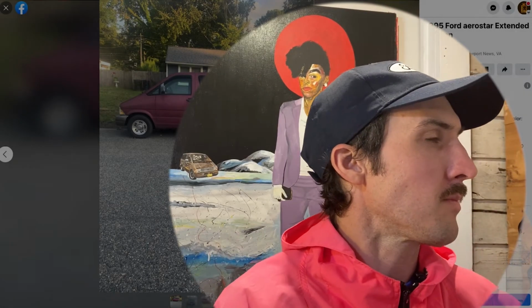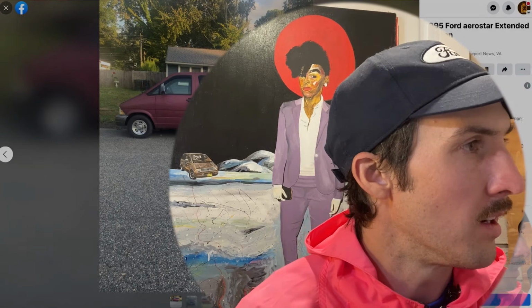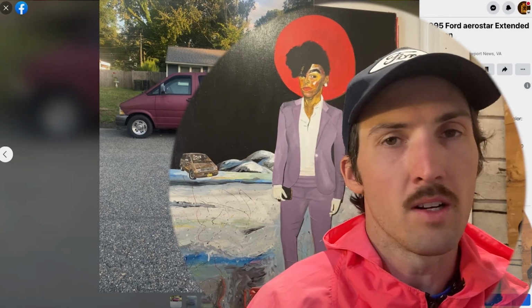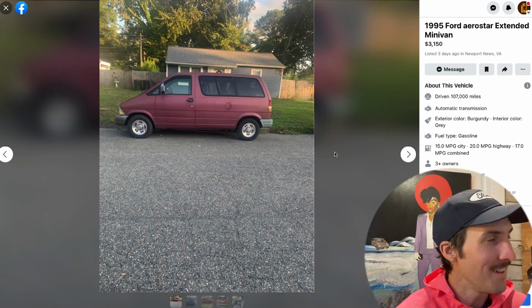However, what we do have is a very, very wonderful, handsome, dashing, exquisite, refined, tough 1995 Ford Aerostar extended minivan, which of course, as we see, is not extended.